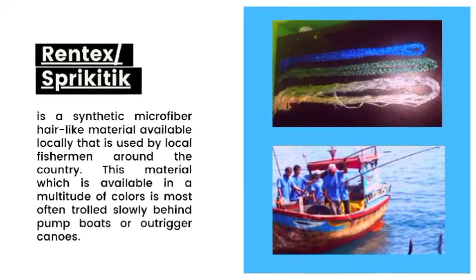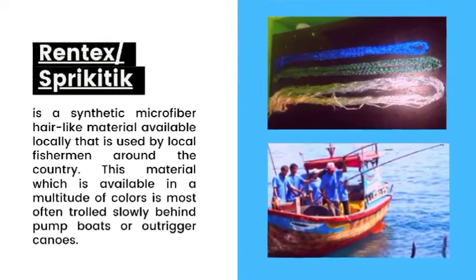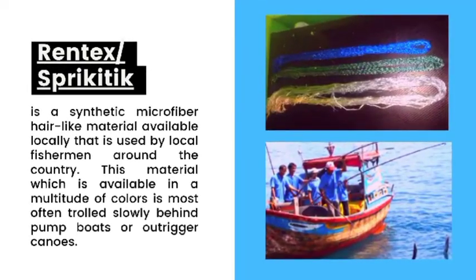Rentex, or spricatic. Rentex, also known as spricatic, is a synthetic microfiber, hair-like material available locally which is used by local fishermen around the country. This material is available in a multitude of colors and is most often trolled slowly behind pump boats or outrigger canoes.